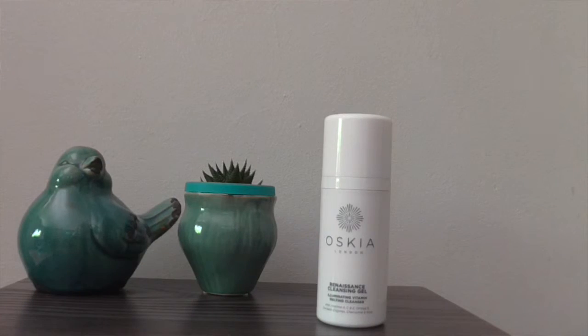First up, skincare. So I'm going to start at the beginning, and that is with cleanser. Basically, the only cleanser I used last year was the Oskia Renaissance Cleansing Gel. I had a little bit of an issue with it while I was pregnant because your skin gets quite sensitive, but most of the time this is what I was using. It's got vitamins A, C and E in it, so it's full of antioxidants. It's got omega-6, it's also got pumpkin enzymes, so it acts as a mild exfoliator as well. Takes off all traces of makeup.